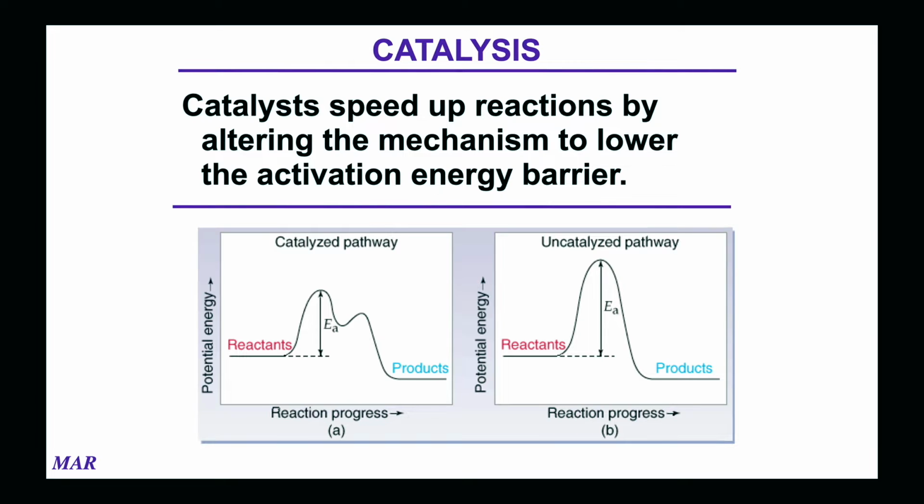So on the left, they threw a catalyst in. The energy of activation barrier, the height of E sub A, was certainly lower than the height of the uncatalyzed pathway on the right. And that's an example of what the reaction does without the catalyst. Catalysts always are used up and they're recreated at the end. So when you have a catalyzed pathway, you will have two bumps in the pathway. You can see on the right, that was a single step, only one hump, if you will, in the pathway.